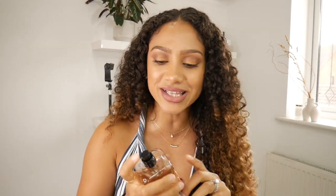Right, moving on to, what shall I move on to? We'll move on to another Hermes. This is the Twilly. And this is one of those perfumes that I did not like the very, very first time that I ever smelt it. Did not like it, was like, ooh. And then I smelt it again a second time, and turns out that I actually really like it.